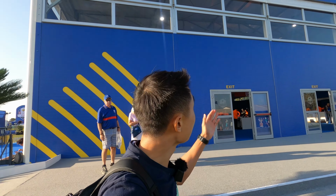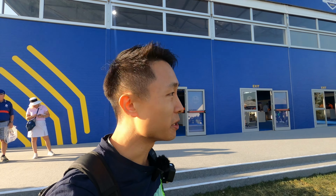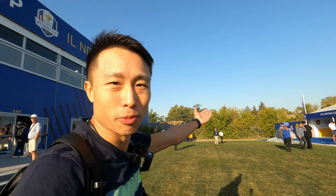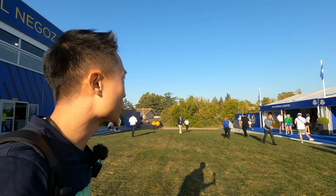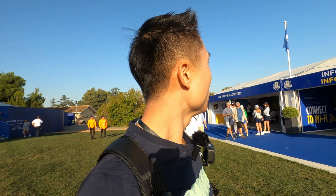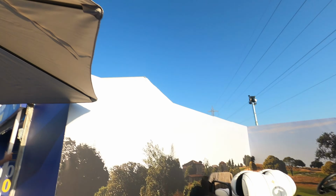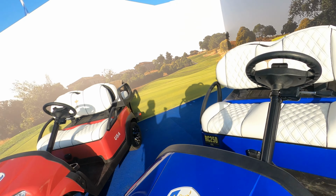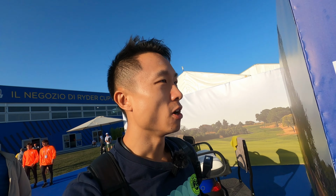Right outside the main shop, which is 4,000 square meters, it's ginormous, you've got the start of the interactive fan exhibits, starting with all-important toilets at the corner. You've got a UPS shipping counter, so if people buy too much and are worried about their luggage limits for the journey home, you can elect to pay a fee and ship it back to your doorstep. Information counter here, and some replica buggies for Team USA and Team Europe. USA is in red, and Europe is in blue.